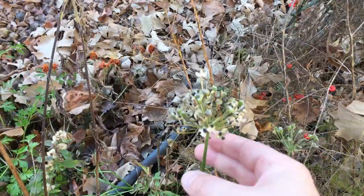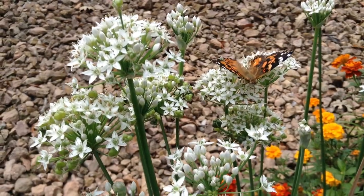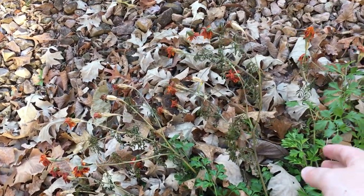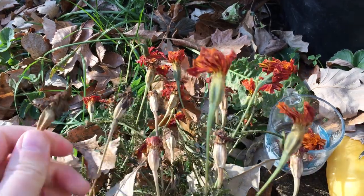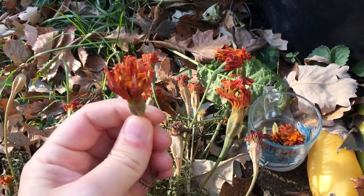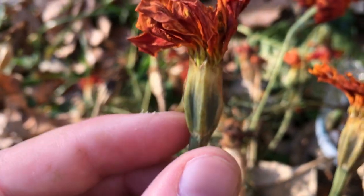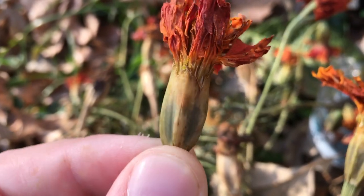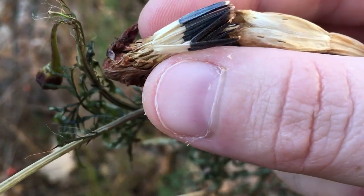I also have some seeds to collect from leeks. These have really beautiful late blooming flowers. And marigolds. Our marigolds are just wrapping up. I mainly just wanna collect the brown ones, but we can actually harvest some of these green ones and dry them indoors. These have most likely been pollinated and will have viable seeds down in here. They just need to dry out. And there are a whole bunch of seeds, like little needles.